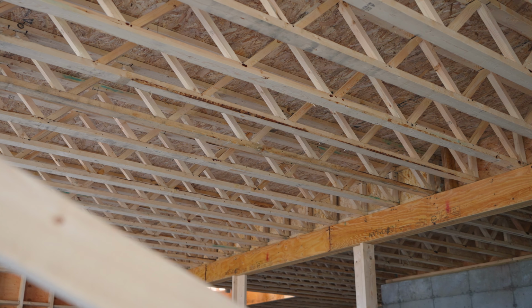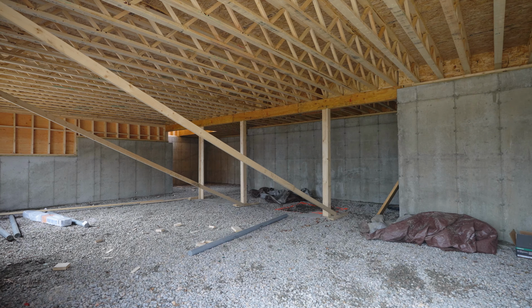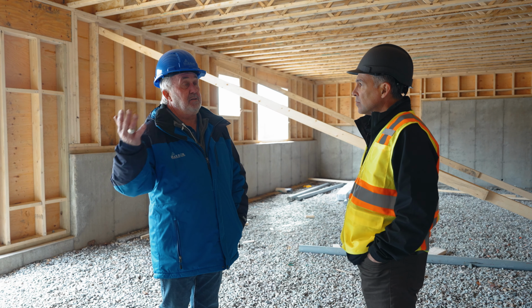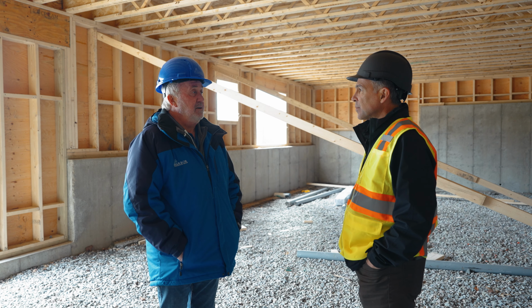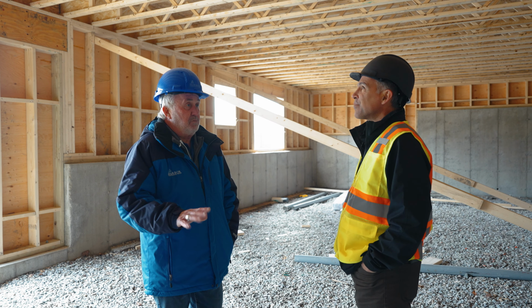Another nice feature here is the ceiling height in the basement is going to be well over 8 feet, 8'6" at finish, which is not typically what they do in homes. But here, with the neighborhood, the views we have, and the market, we decided to have a taller basement and feel a little more headroom instead of being so compressed.